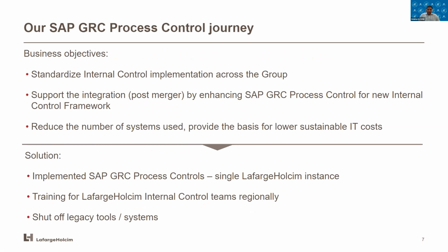A couple of slides to build the context more about the SAP GRC itself before I dive into the challenges aspect. We had a business objective to standardize internal control implementation coming from the integration of two large groups. And what better way than to implement this through a unified tool that will enable us. So we had different solutions, different ways of implementation across ex-Lafarge and ex-Holcim environments, which was then standardized by way of the SAP GRC process control. That happened to be our solution coming in to support the business objective.